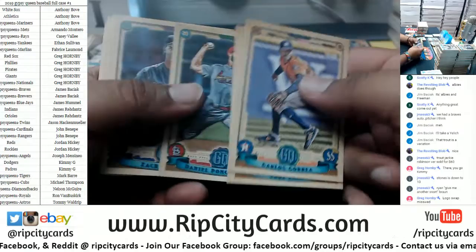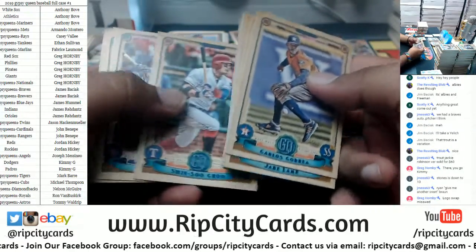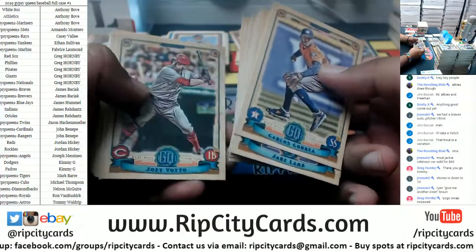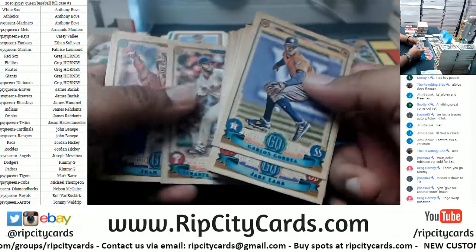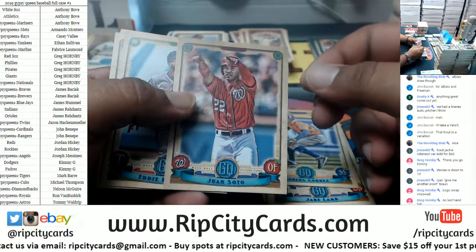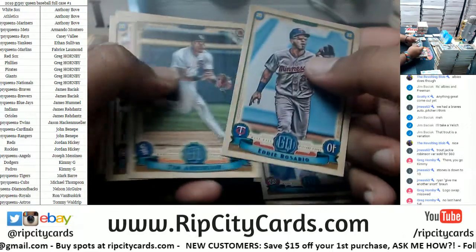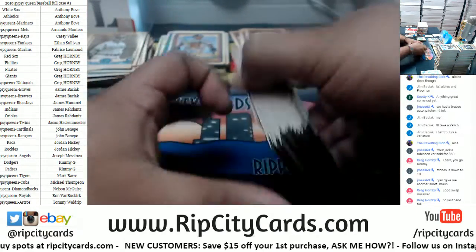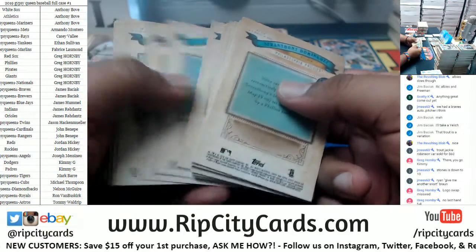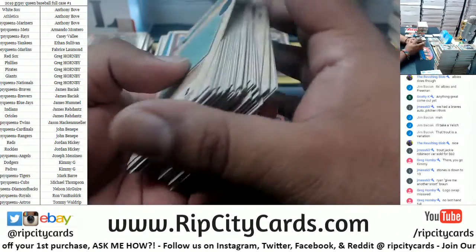The Soto. Check a Soto. I don't think I saw a Soto here. Let me see. Just a regular Soto, 293. That is a base card. That's like the fifth Soto I've seen, but the exact same card.